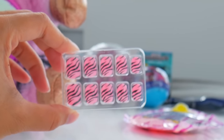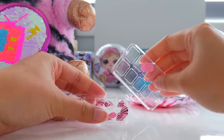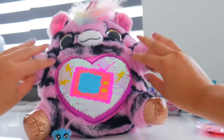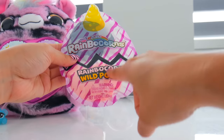What? Fake fingernails? Oh, wow. This just made my day. I'm gonna put them on. Oh no, I already disorganized it. Rawr, now I can match my rainbow corn here. Ooh, I feel fierce. Rainbow corn wild poop.